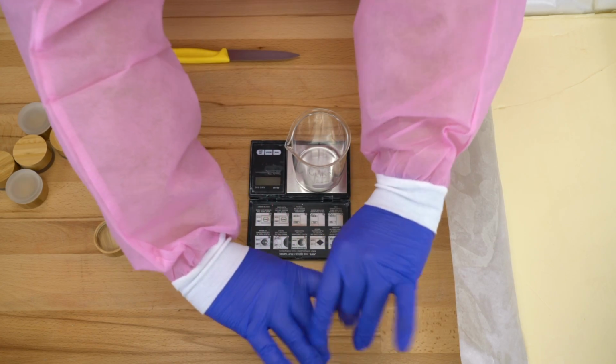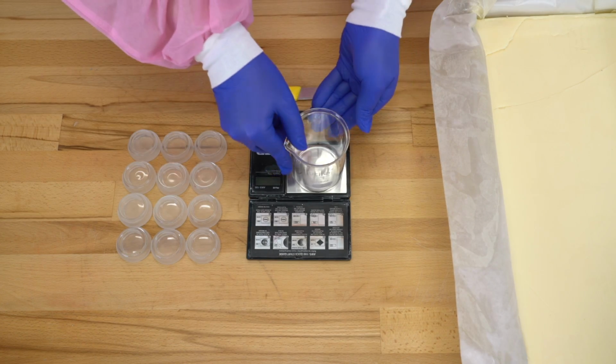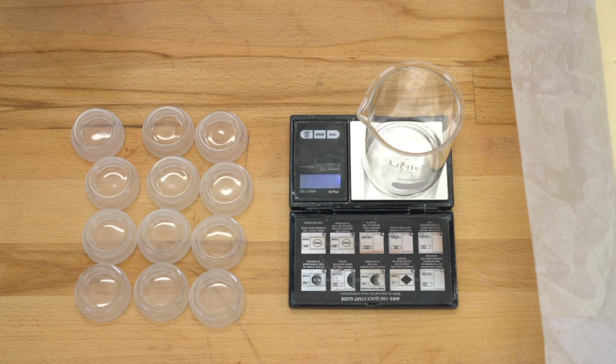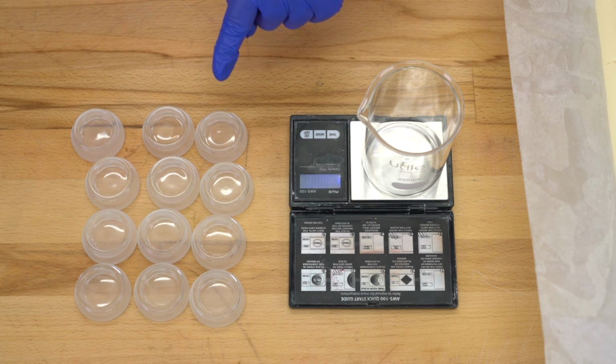All right, I went and put on my little lab coat. All of my equipment has been sterilized. Now all of our little containers have been cleaned according to the instructions. These hold what I thought they did, which is 5 milliliters or 2 ounces.